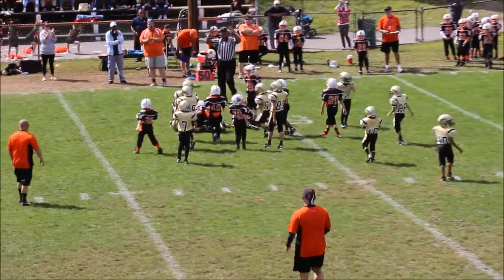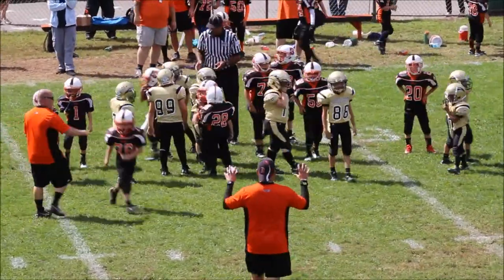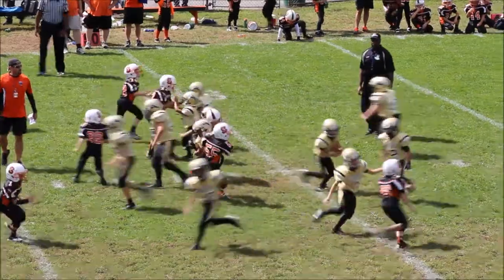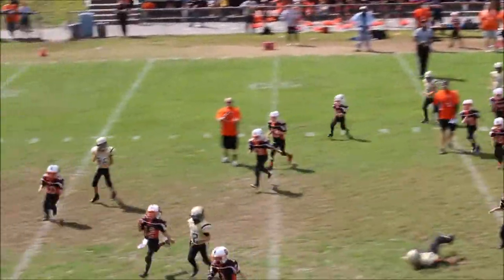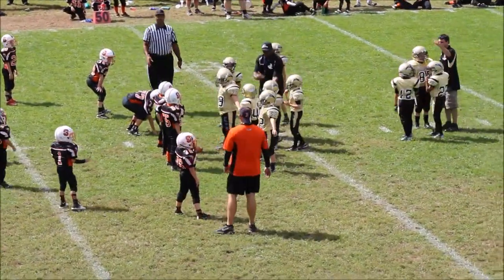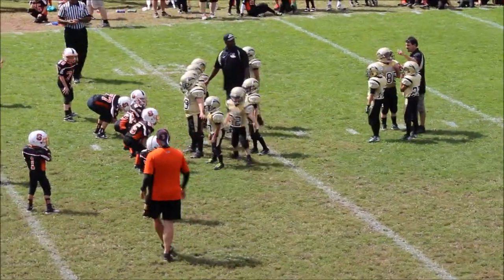Handoff goes to Diaz around the right side. He has a first down. Pass ball's incomplete. Second and 10 for the Junior Hawks.